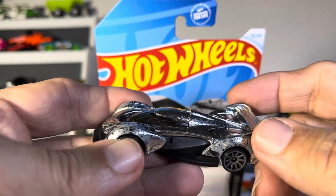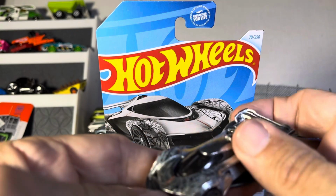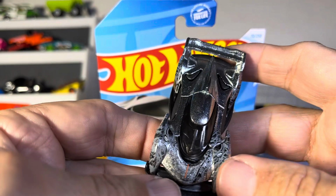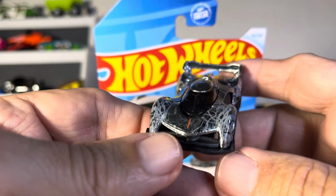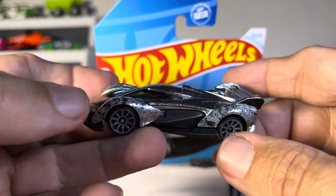I like the car. The car is awesome. It's sexy, all that stuff. But those graphics on the board there, yeah, it kind of looks like scuffs. It doesn't really do anything for me. But that's just me. Tell me I'm wrong.